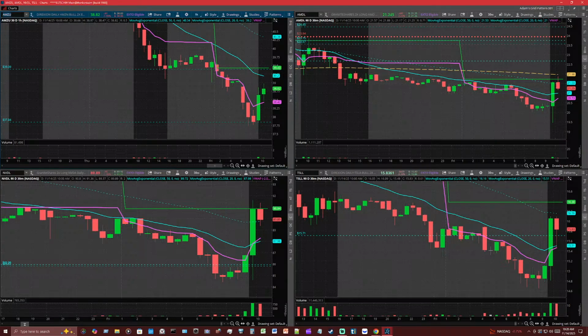So yeah, a bit of a 50% reversion to the mean there. I can just eyeball this from this low to that high. That's about a 50% reversion.